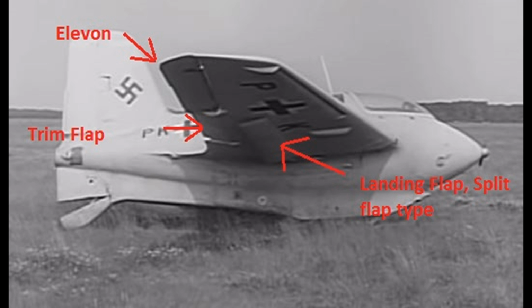The only type of flap system they could install were split flaps, and they had to locate them farther forward than normal, reducing their effectiveness at reducing landing speeds even further. And that's a problem because the 163 already has a very high landing speed, and this contributes to that, which increases the danger of it blowing up while landing.